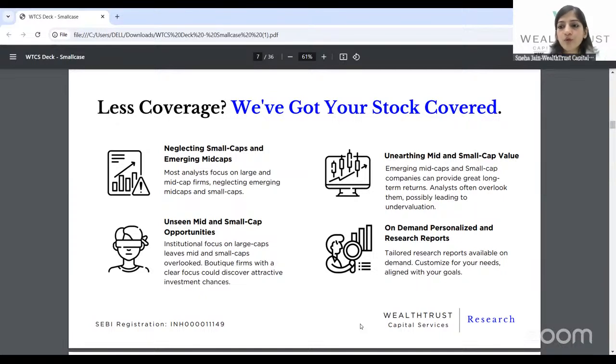So most of our portfolios will have quality companies, but which are not being yet seen by the market, or something that the market has not noticed yet. So it is definitely those neglected small caps and emerging mid caps where our analysts focus their energies on. And for every curated portfolio or every curated small case, we do have very, very detailed research reports as to why we have invested in the stock. So we definitely get into very detailed analysis on the quality of companies that we select.